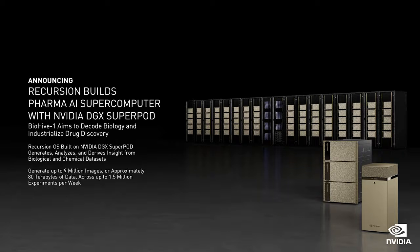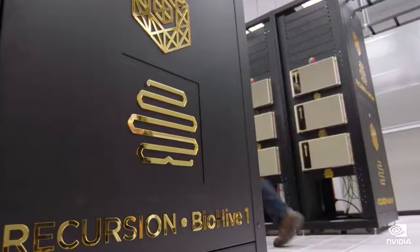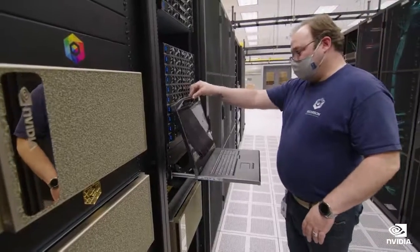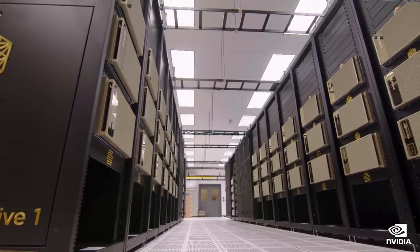Using deep learning on DGX, Recursion is classifying cell responses after exposure to small molecule drugs. They're processing 80 terabytes of new images weekly. It is the world's largest biomedical dataset. With BioHive-1, Recursion expects to turn drug discovery from sequential trial and error into a parallel search problem.